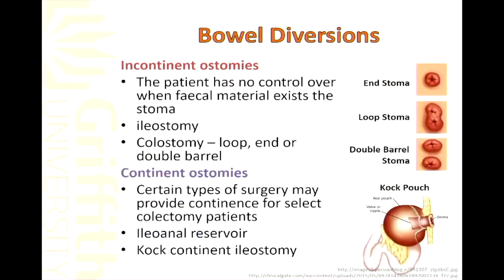So bowel diversion. Again, we spoke about urinary diversion. I said that in my world anyway, they're uncommon. You might come across a nurse that deals with them all the time. But bowel diversion is much more common. You can see here there's a few pictures of some stomas. Basically some part of my bowel, and I'll show you a picture, has been brought through my stomach and has created a stoma.